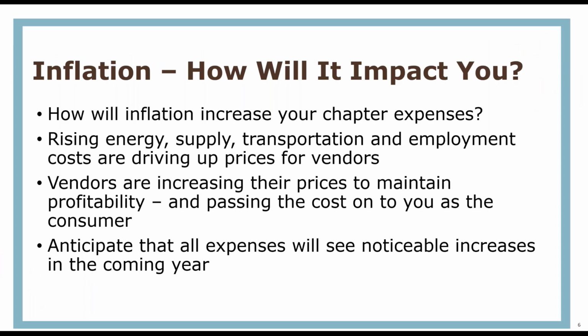Now, in the past, reviewing those previous expenses would have been a reliable indicator of what your budget for the upcoming year would look like. However, this year we want to urge you to account for the impact of inflation on the cost of your operations. Right now, costs are rising for every vendor and supplier that you're working with.